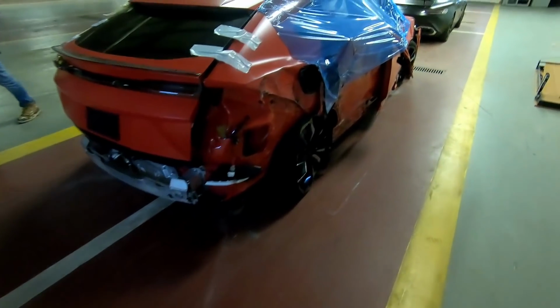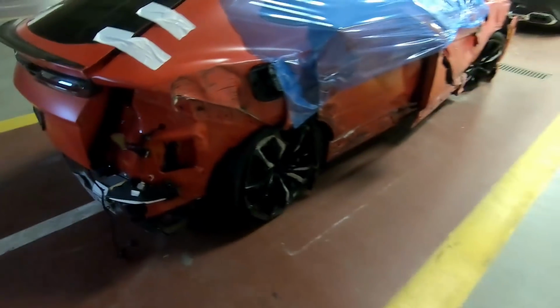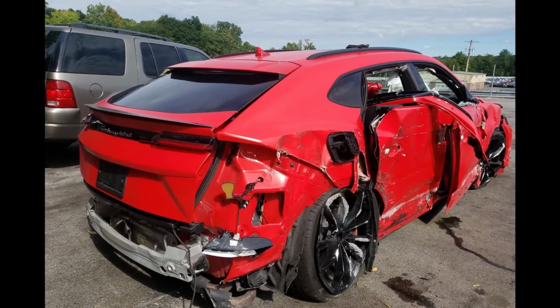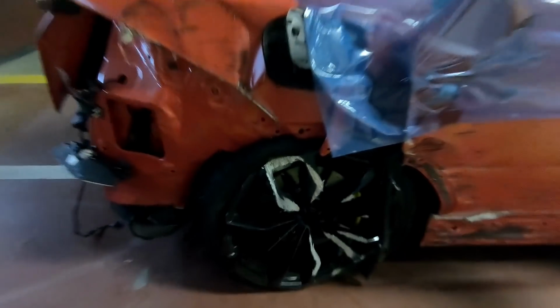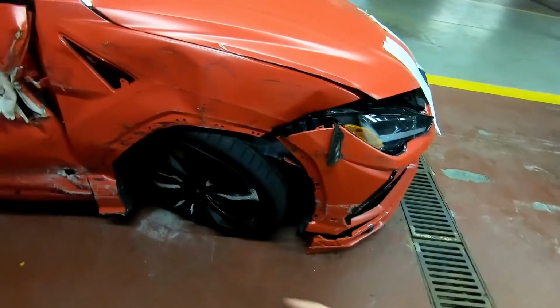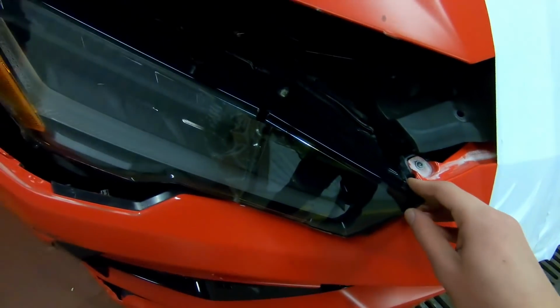Over on this side, the rear quarter panel is completely destroyed as well. Both doors again, I'm sure the hinges are destroyed, and even the B-pillar. So this thing is definitely a parts car. This wheel will never be repaired, I could guarantee that. Completely sanded down. Tires are all destroyed. This side destroyed as well. All the suspension is done. Even the headlight cracked completely in half right here.